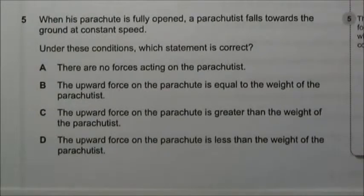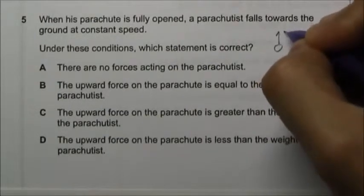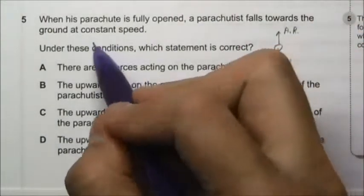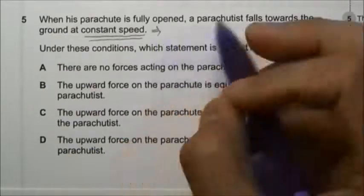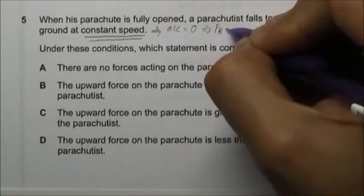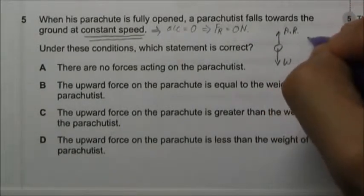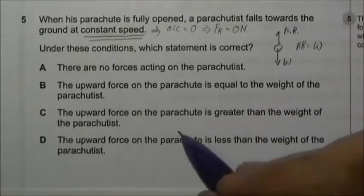Okay, when a parachute is open, basically the parachutist is experiencing 2 forces. There's the upward force, which is the air resistance, and the downward force, which is the weight of the parachutist. So the crucial thing here is it says that it's moving downwards at constant speed. Constant speed means that there is no acceleration, and hence it tells us that the resultant force must be equal to 0 Newton. And in order for the resultant force to be 0 Newton, the air resistance must be equal to the weight. So the answer here should be B.